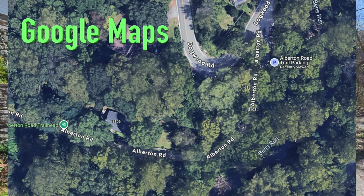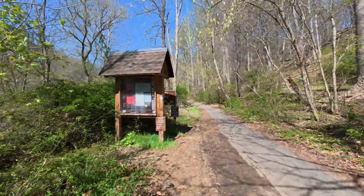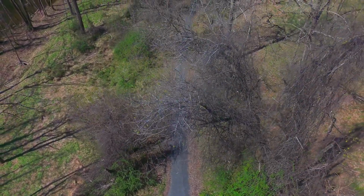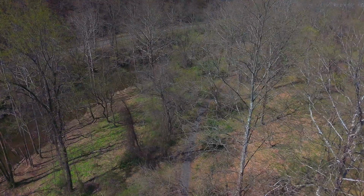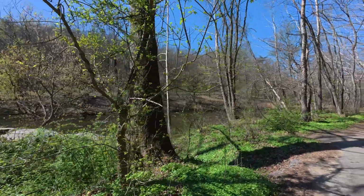We are currently at the Alberton Road Trail, going into the historic town of Daniels. Brief history of Old Daniels. Back in 1810, Thomas Ely bought the property for the purposes of making a textile mill. It was named Elysville. He had that property till about 1853, when it was bought by a James Gary. And he named the town Alberton after his son, Albert.